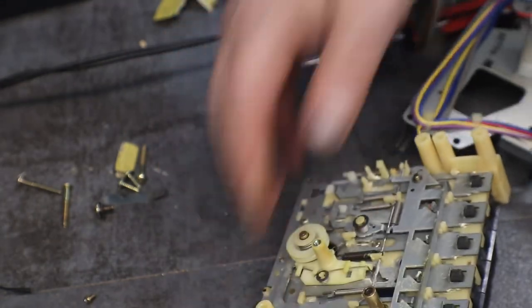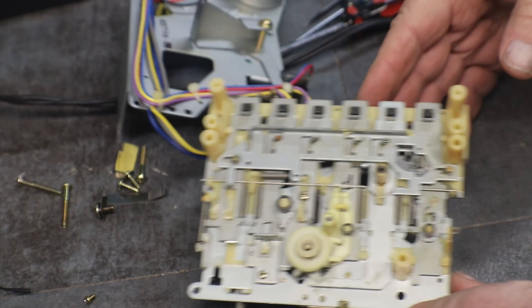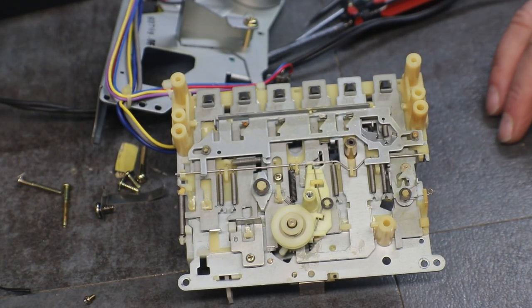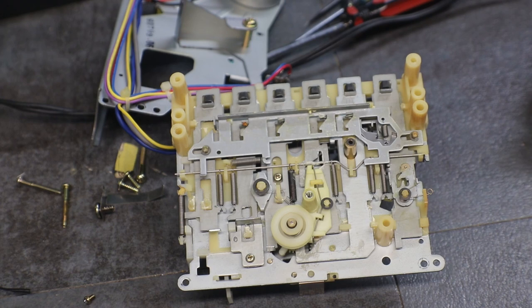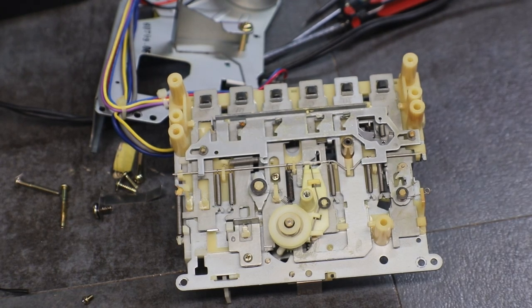Let's see, this one, we're going to have to clean this one pretty extensively. So I'll get my hands warm and I'll get us set up and we can attack this thing and get it cleaned up. Alright, let's get this cleaned up.